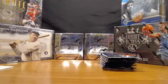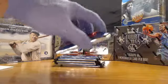All right, next box, y'all. Here you go. So we're rolling the giveaway. 50 bucks. First the auto. First auto. Well, there's only one auto.